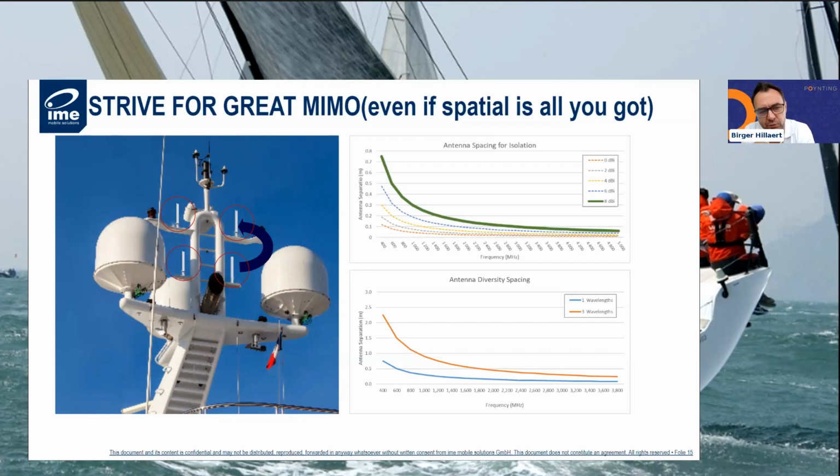What you see here is, of course, a mast of a yacht or even a cruise ship, with metallic structures in the middle. So this was good thinking of the installer. I'll put 2 on the left, 2 on the right. So the blockage in the middle is being anticipated because I have 2 on the left, 2 on the right. He's also working with spatial diversity in a vertical way. You see 2 antennas on top of each other on the left and 2 on the right.